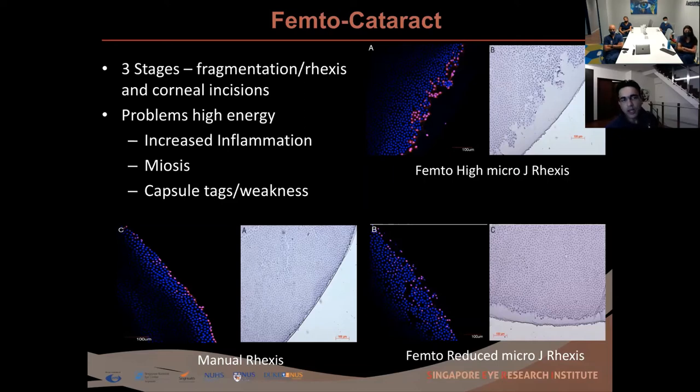Problems with high energy can really cause increased inflammation. You can get pupillary miosis from high levels of prostaglandin release. And of course, if you have a capsular tag, you can get a weakness in the tag. This paper published in IOVS by Mayer's group in 2015 shows the effect of energy again, but this time on a capsulotomy.